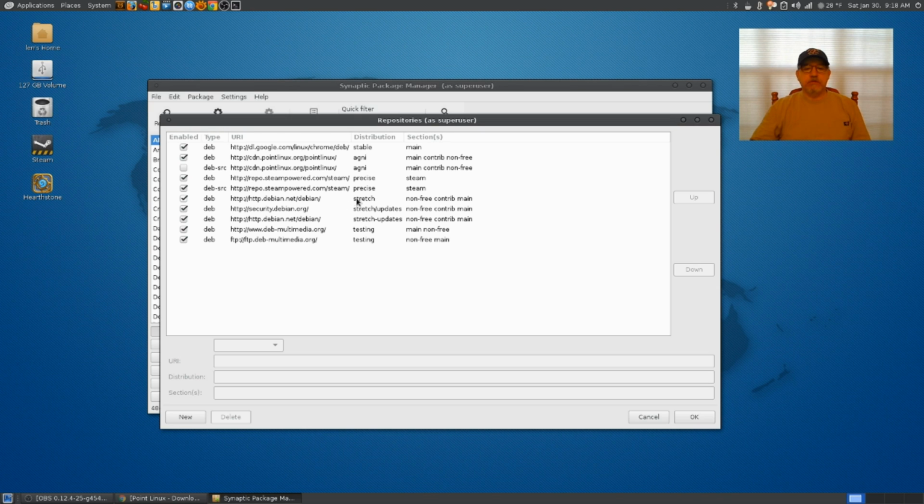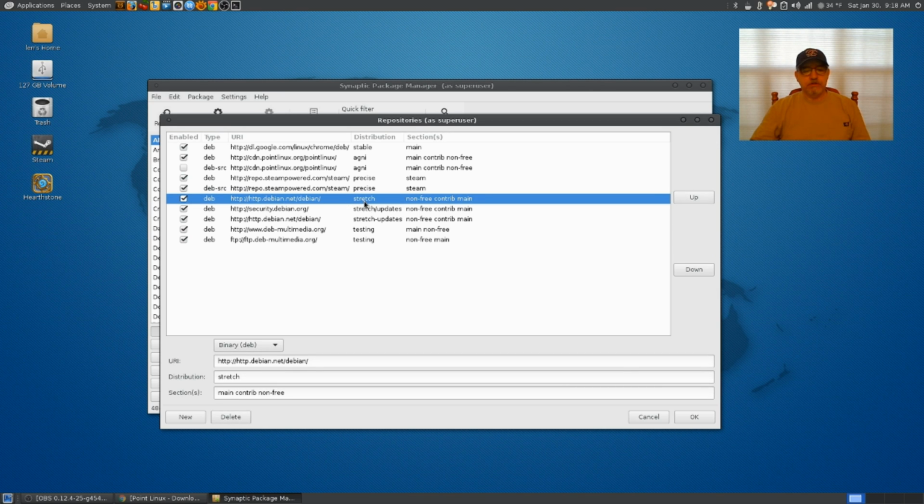So let me show you. I put stretch, and these three are the only ones I need to change. They did say Jesse before I changed them. Down here, the multimedia, I added that in. That automatically is testing when you pull in the information for Deb Multimedia. So those there I'm not going to change. But let's change stretch to testing.